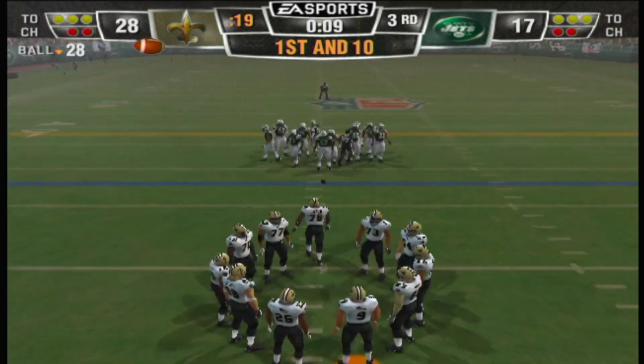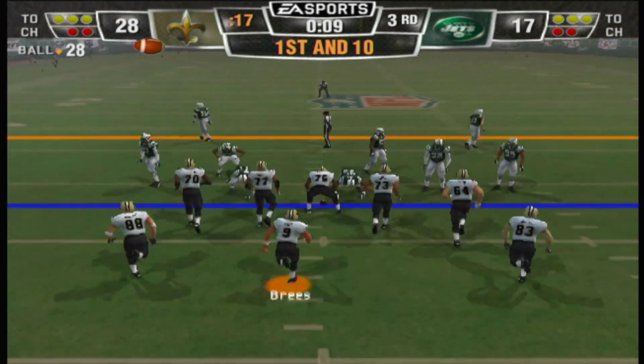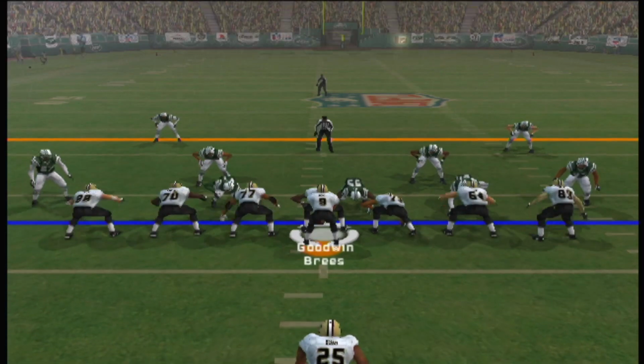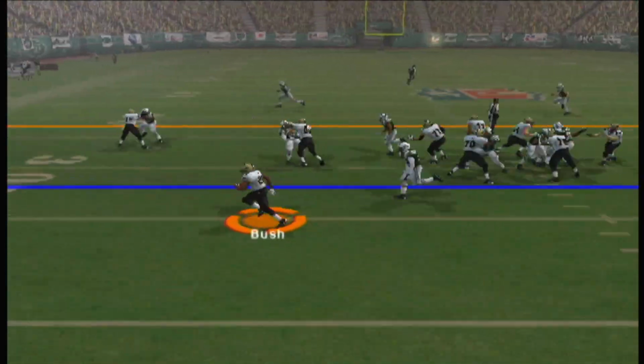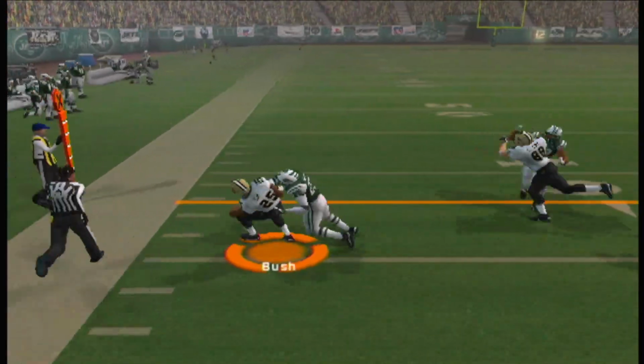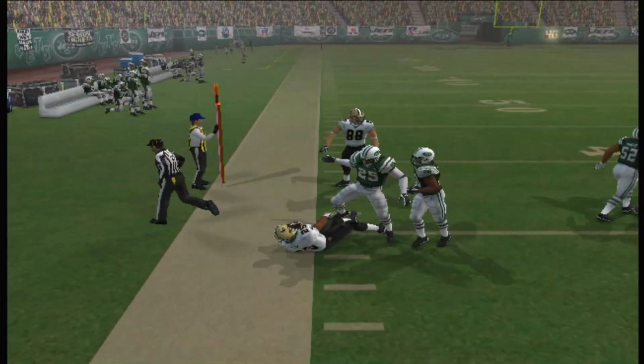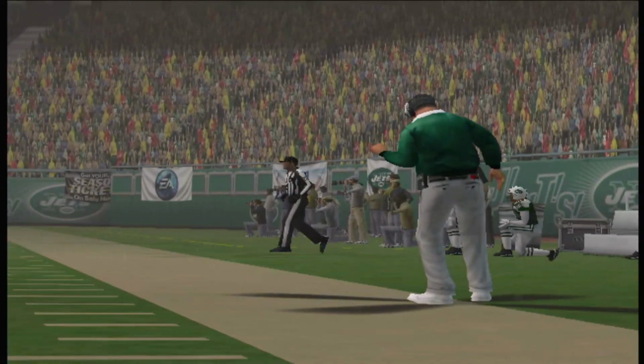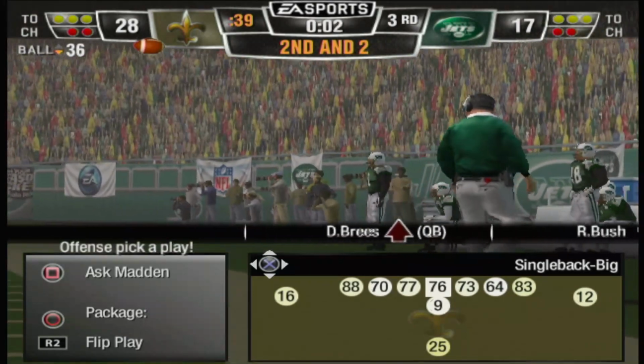Will start the drive at the 28-yard line. First and 10. Bush lines up as the single back. Here's a counter play. Hit and dropped at the 36. He continues to be a force on defense. Now with nine tackles, there's just no slowing him down. Eight on the play.